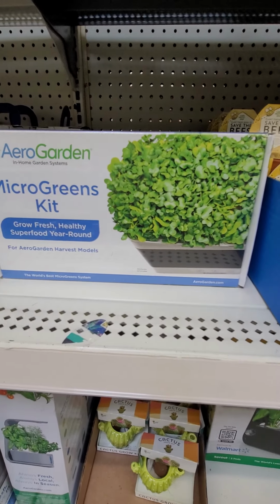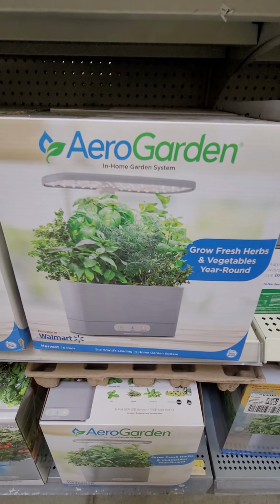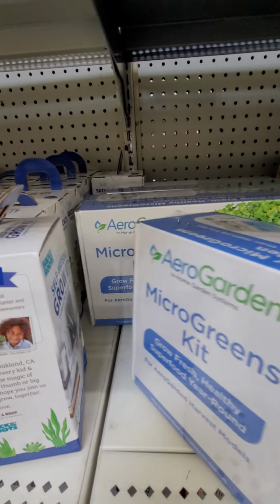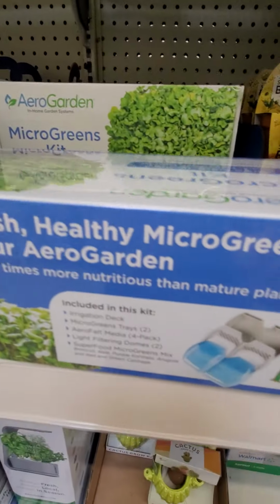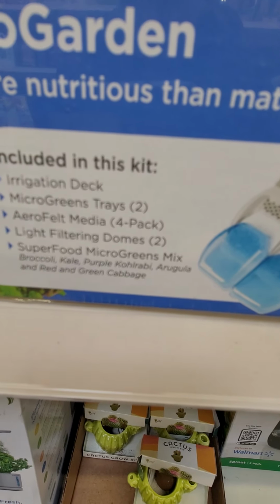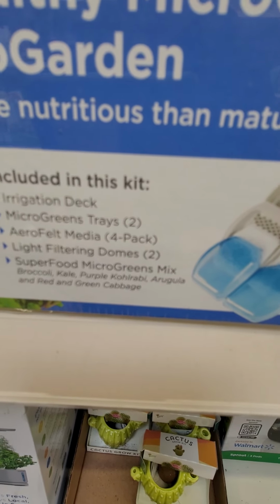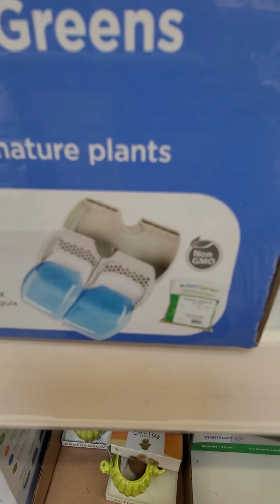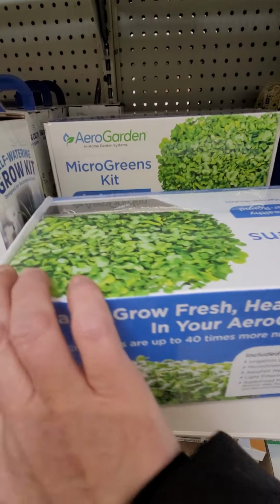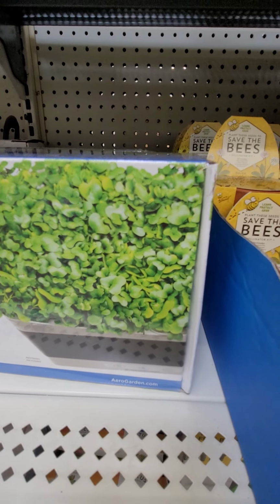I also did purchase this adapter that fits into the harvest model, that I have quite a few of out of my 9, and this one is just an attachment. It has everything inside of it. It's $29.99. This is worth the investment. It has irrigation deck, microgreen trays, the felt media. It is recyclable. The light dome covers, those blue covers, and this has a spicy mix in it. I don't really care for that spicy mix, but I'll hang on to the seeds because somebody else might like them. But this is a good investment for $30 to add it. I can have microgreens really, really quick, other than just sprouting them.